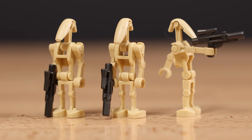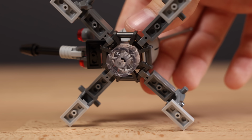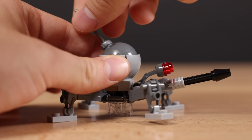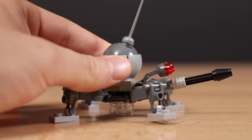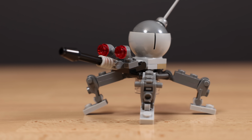You're also going to get 3 regular battle droids. They come with the gunmetal colored regular style blasters. And then, of course, we're getting the spider droid. How unfortunate that we didn't get a crab droid or a tri droid. Instead, we got a spider droid. It is still a very decent build. I really have no complaints. They changed the antenna, and that's about it. Everything else here is about the same as previous iterations of the spider droid in the past.